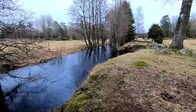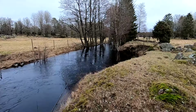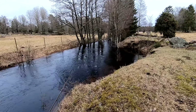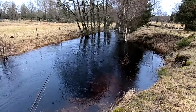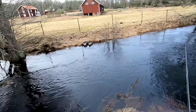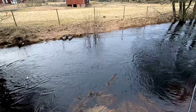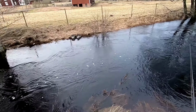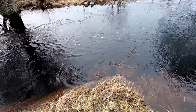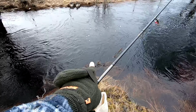Creek. See if I can catch a fish for dinner. Oh, it's gonna be a pork chop. Loads of water, really high water. Normally here it's just like 2.5 meter wide. Now it's at least double that. I used to stand out there somewhere.